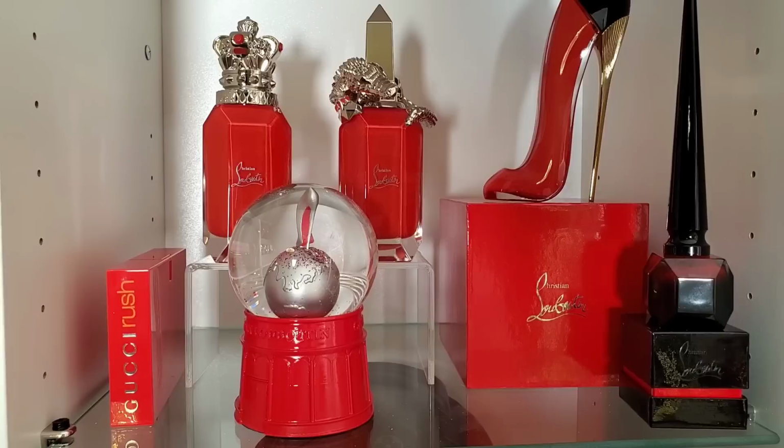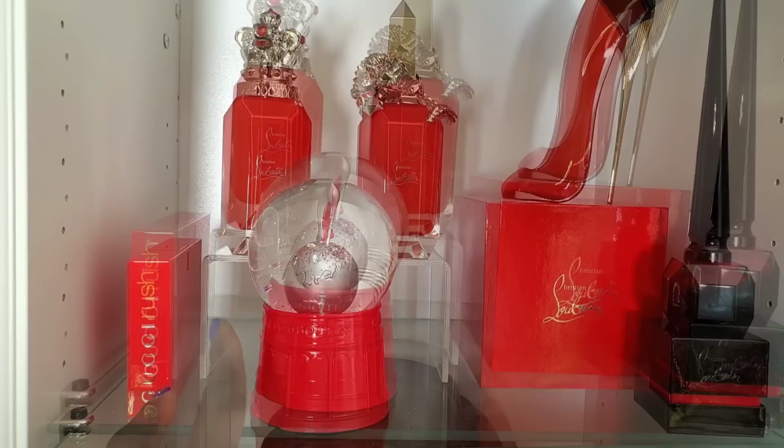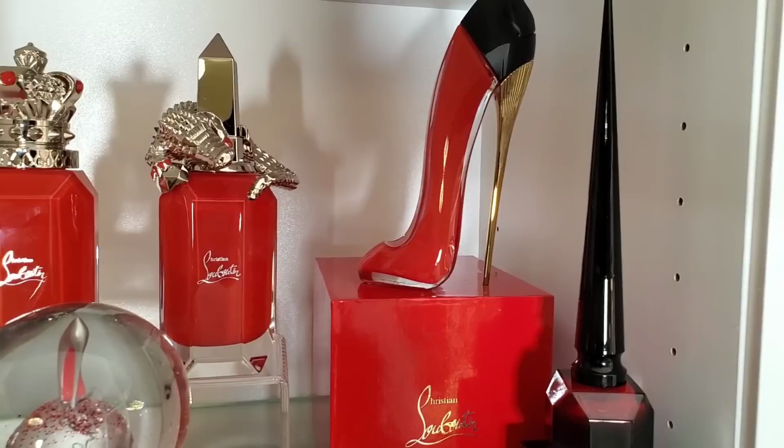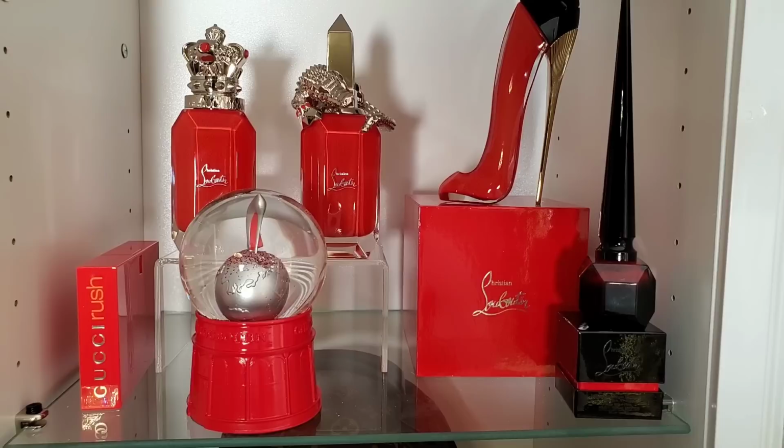So we have my Gucci Rush. This was actually gifted to me by a fellow YouTuber, Lisa DDG LA Diva. Behind that, we have Lubin Crown and then Lubin Croc. We have Carolina Herrera Very Good Girl. This section right here is just so super sexy. It gives me life. I love all my sections, actually. But I feel like this is simple, but it's just really pretty.